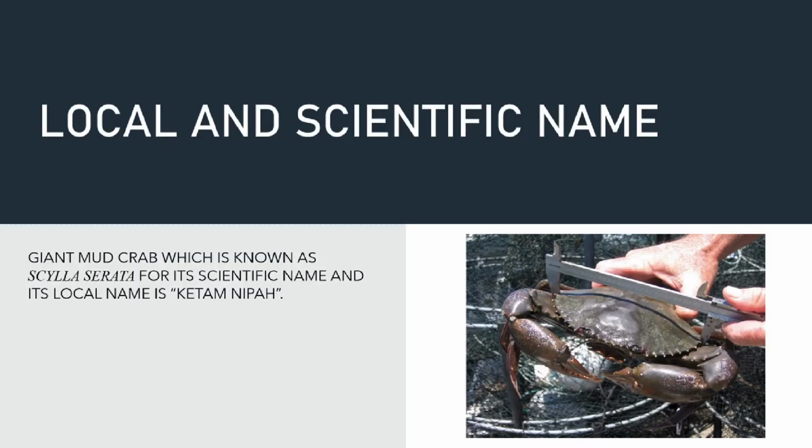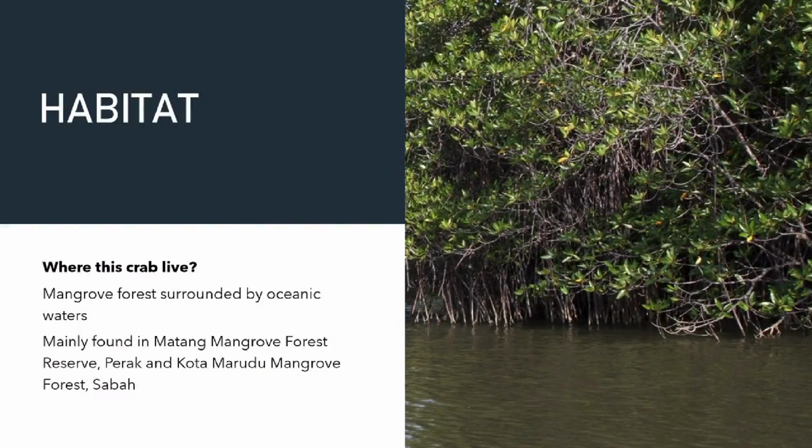Here we have a giant mud crab, which is known as Scylla serrata for its scientific name, and its local name is ketam nipah. These crabs can be found in mangrove forests surrounded by oceanic waters. It's mainly found in Matang Mangrove Forest Reserve in Perak and Kota Marudu Mangrove Forest in Sabah.